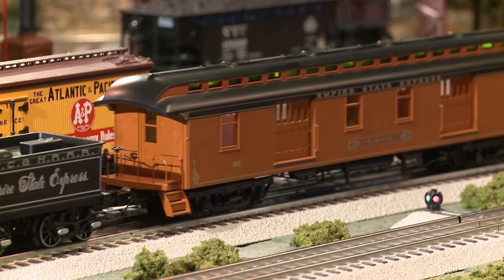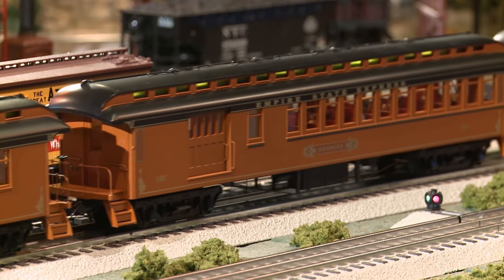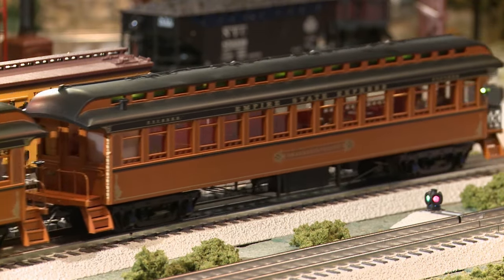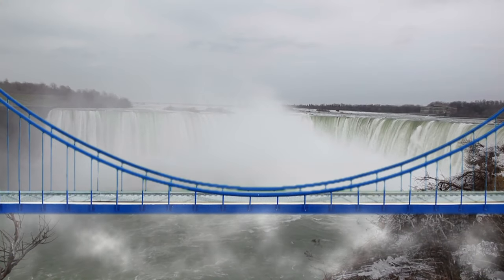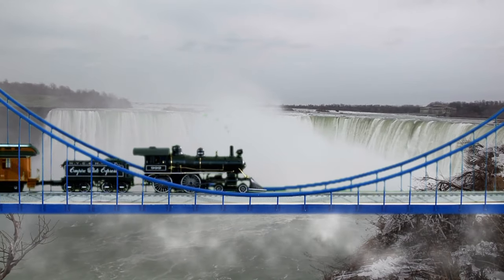Engine number 999 was built by the New York Central and Hudson River Railroad to head the Empire State Express passenger train, which made tracks around upstate New York. Here we see it passing Niagara Falls. That railroad eventually became the New York Central Railroad.